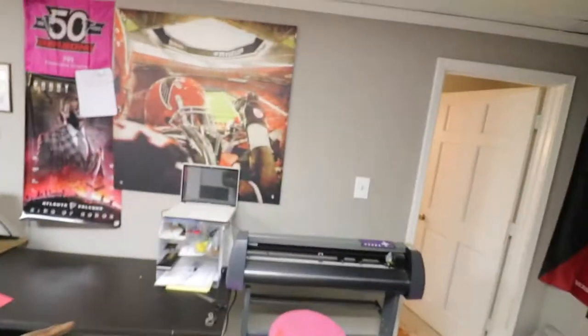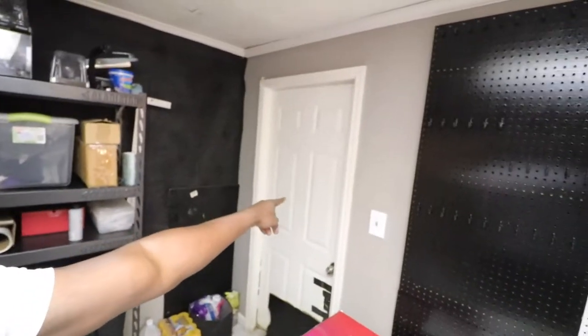But now we just got stuff packed up. We got to finish getting everything packed up. And this is my workspace. Never mind the mess, because it is messy. We got all the dog stuff right here. That's the dog room.